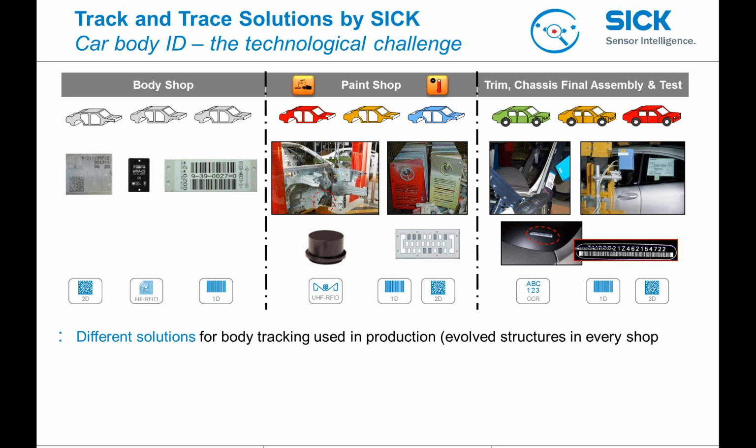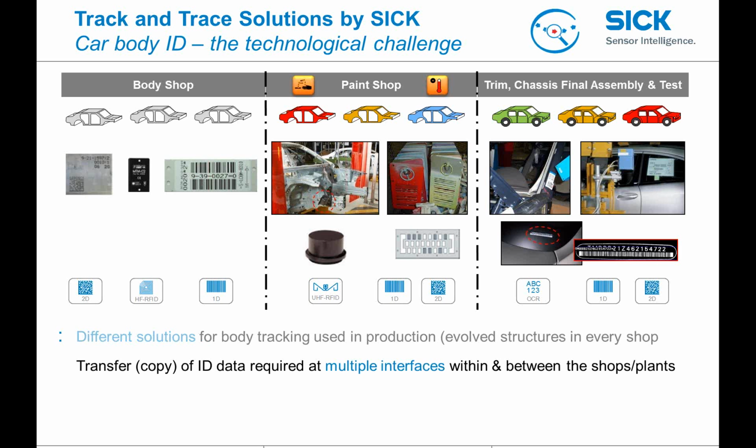Different solutions are used, often also evolved structures in every shop, as every shop has its own tradition, its own responsibilities, its own ownership of the production inside the shops. And due to this, we have these interfaces where transfer of data and copying is required at multiple points, and as said before, where risks may arise or definitely are arising, combined with high cost when you take a close look at this.